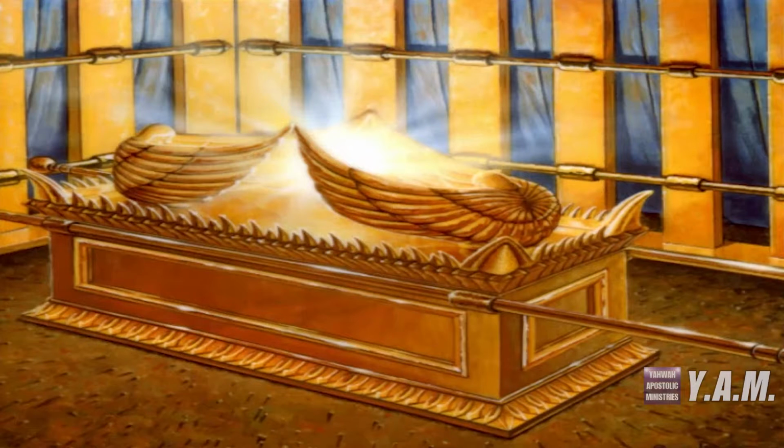The Ark of the Covenant. Okay, what does the Ark of the Covenant have in it? Manna. The Ten Commandments. The tablets. The stick. Aaron's stick, like it was Moses's. Aaron's rod that budded.